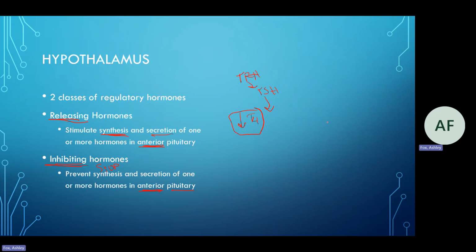For whatever reason, say you're taking something, or meds, or something's increasing, where you have a high level of T4, higher than what you want it to be. The hypothalamus is going to kind of stop all of this. So it's going to stop producing the releasing hormone, and then it'll stop the TSH. So you have a lot of negative feedback. If you constantly are having high levels and it wants to do inhibitory hormones, then it'll stop it. But more often we hear about releasing hormones when we talk about the hypothalamus.